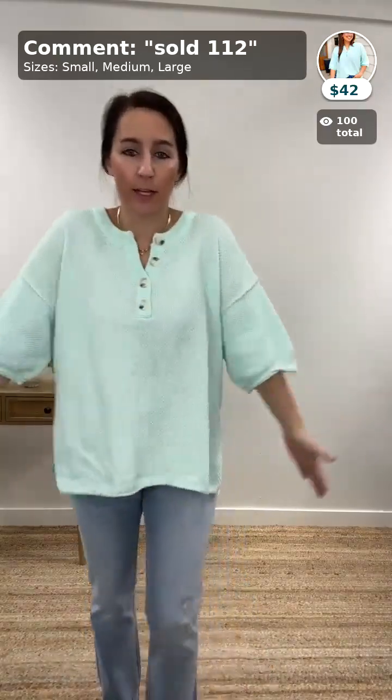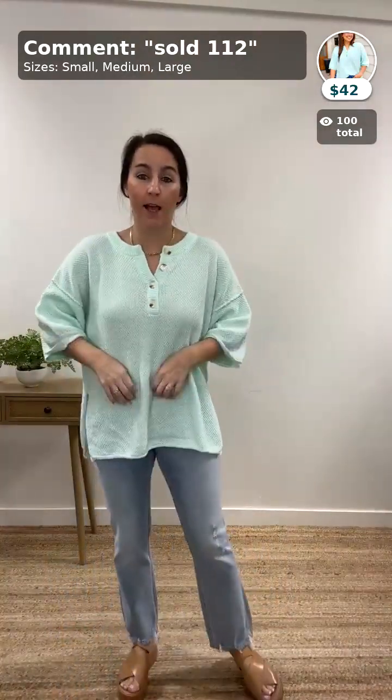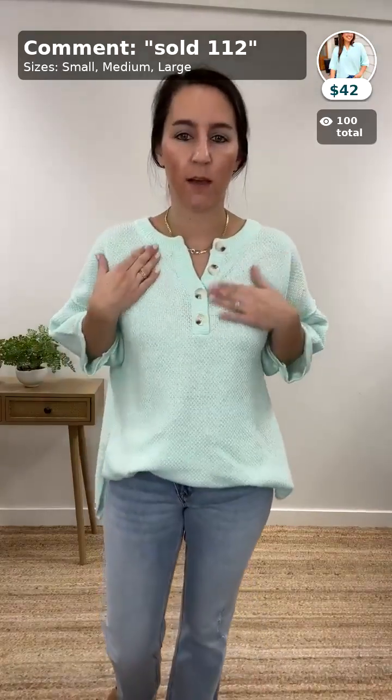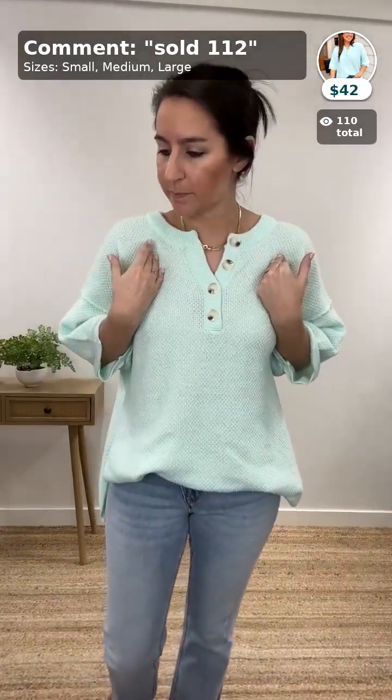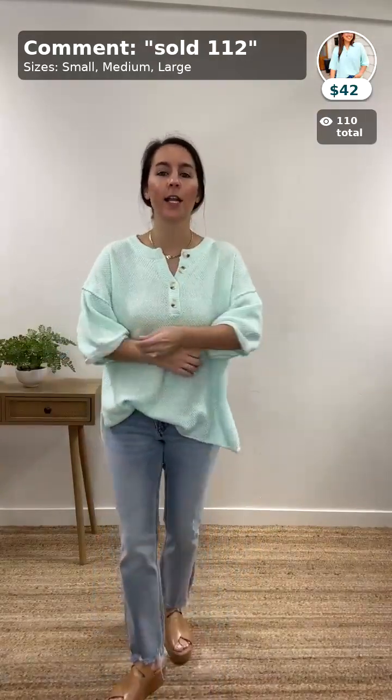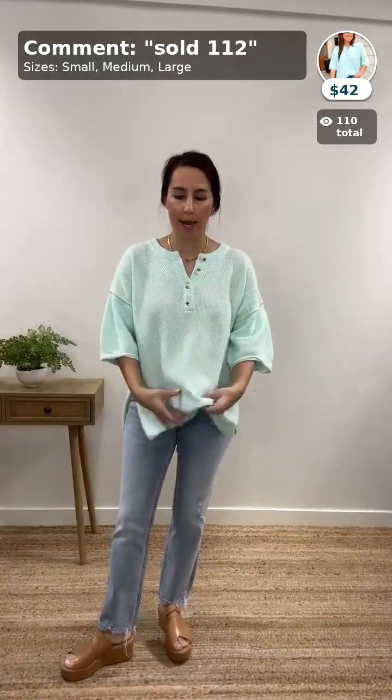Again, I have on a skin tone bra underneath this, but we have lots of lights in here. So kind of like with the sweater earlier that Christy had on, you can't see your bra through it as long as you have on a skin tone underneath, and you're gonna be good. But this material is great. It doesn't feel like it's gonna be super hot.